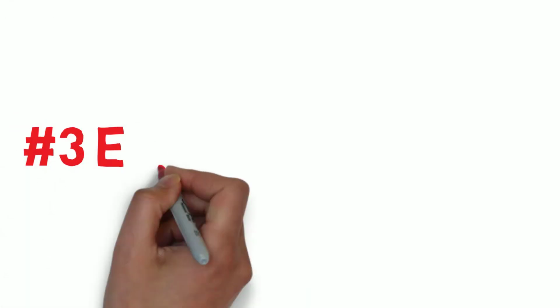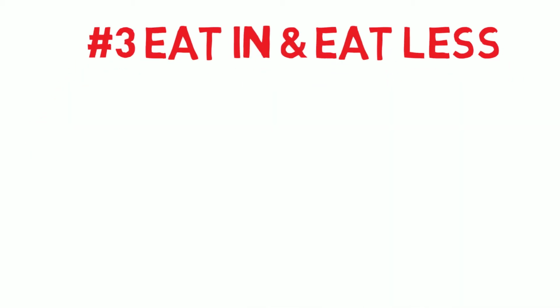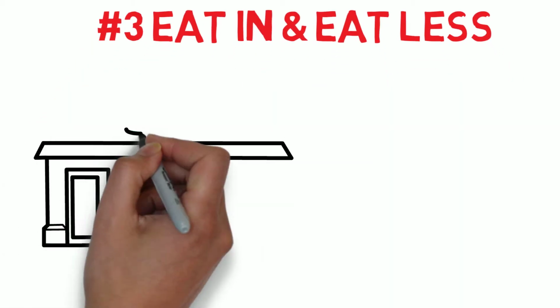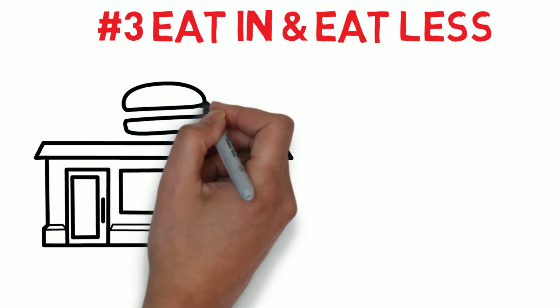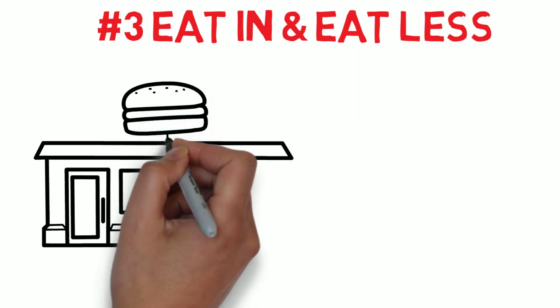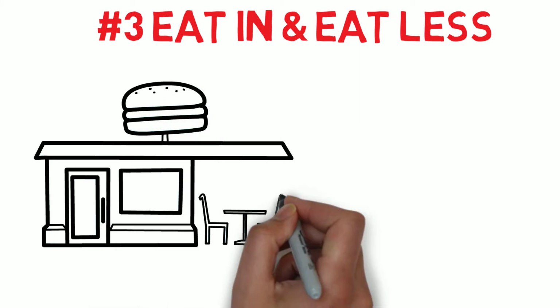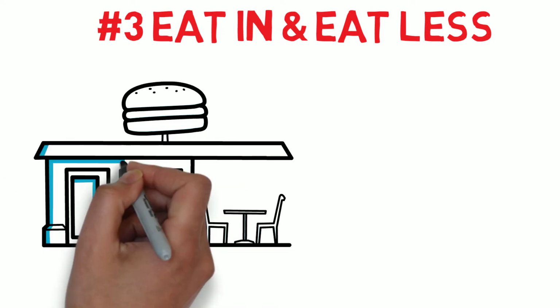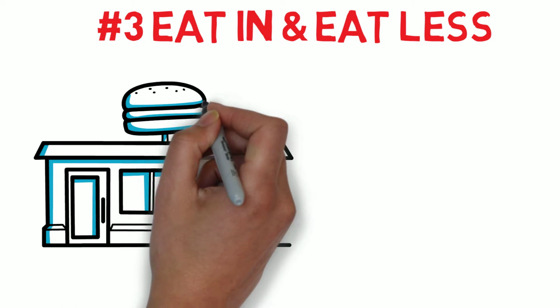Tip number 3, eat in and eat less. One of the biggest cuts into our food budget is eating out at restaurants. Now, everything in moderation is okay, of course. It's very fun to go eat with your family, to try new foods, experience new places. But by doing it too much, especially by doing it every lunch at work or with friends too often, we are wasting so much money.